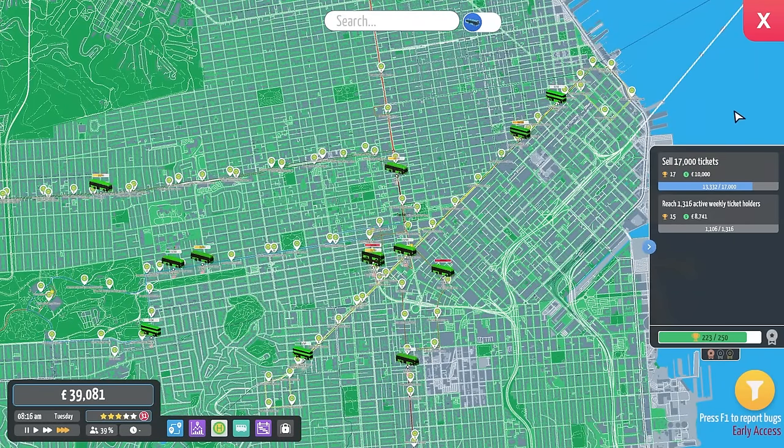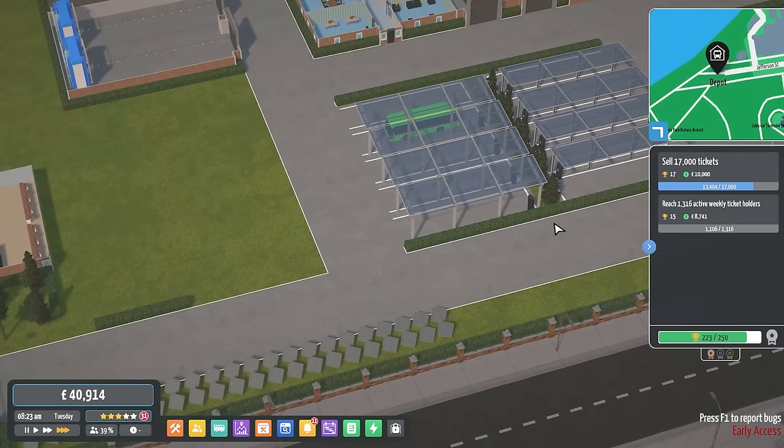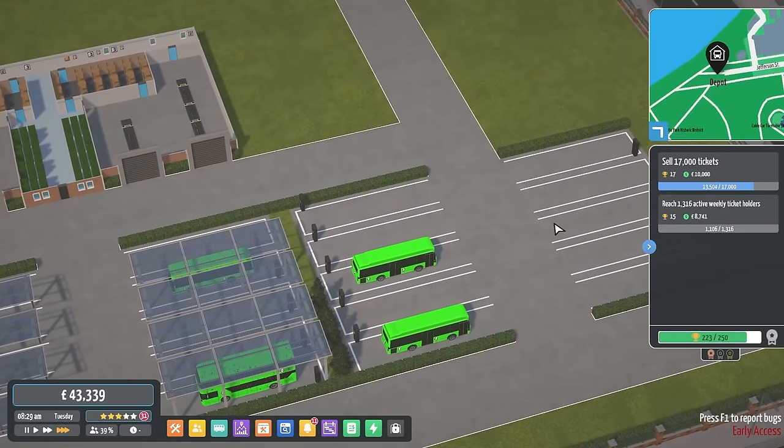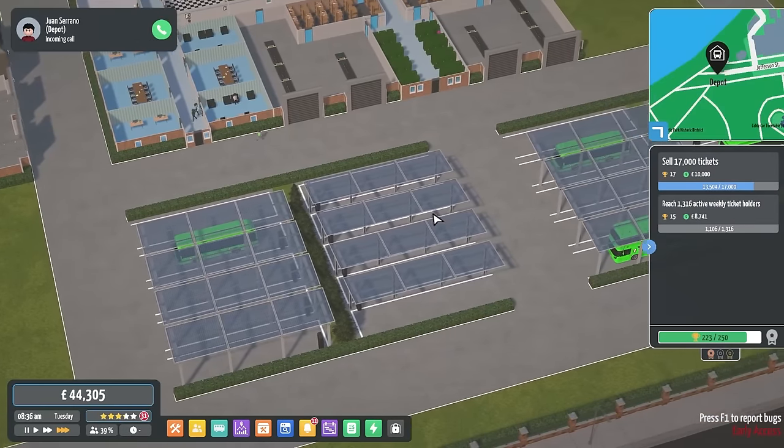Will it be an articulated? Will it be a double decker? I don't know. And then we just flip the switch where we completely sell all our buses and only buy the biggest bus. So we just have maximum capacity on every route.